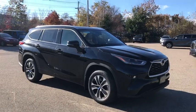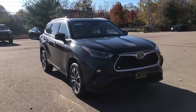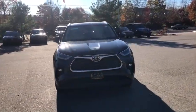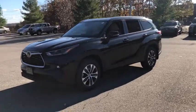Take a ride in the 2021 Toyota Highlander. The Highlander is the SUV that's thought of everything. The Highlander offers seating for up to seven and features Toyota's innovative center stow design.